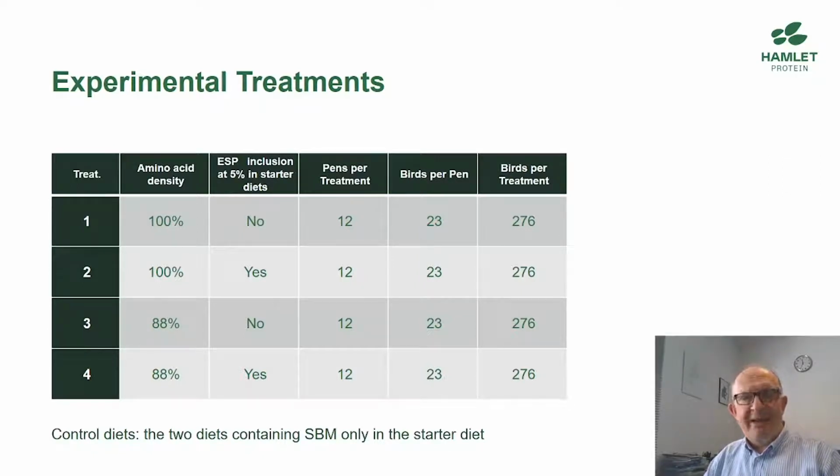We had two main effects. The first main effect was the amino acid density. We had two treatments, treatment 1 and treatment 2, with 100% amino acid density, whereas treatment 3 and treatment 4 had 88% amino acid density. The second main effect of this factorial design was the inclusion of HP IV Start in the starter diet. So we had treatment 1 and treatment 3 without any IV Start in the starter diet. We had treatment 2 and treatment 4 with 5% IV Start in the starter diet. We had 12 replicates per treatment and 23 birds per replicate.